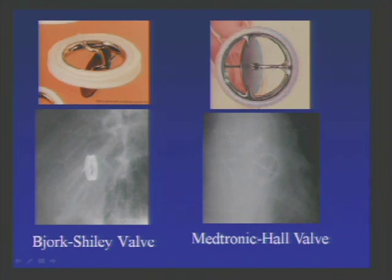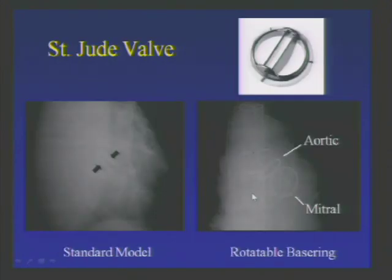The Medtronic Hall valve is very similar, has a little bit different look. Again, I don't know that it's important you know that this is a Bjork and this is a Medtronic valve, but I think it's important to know they're mechanical tilting disc valves. The St. Jude valve is a double tilting disc, which actually has hinges or axles, if you will, and it comes in two models. The standard model is all pyrolytic carbon. That was the valve I showed you on the CT scan, and it is virtually invisible unless you happen to catch the leaflets directly in profile, either one or both of them.